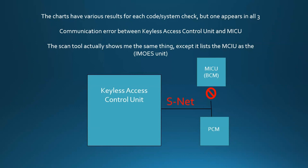But what I did was I cross-referenced the three codes to see what is similar across all three of these codes, because I don't know which direction I'm going, because I'm checking three parts of the system. And between system check one and two for the keyless access control unit, it doesn't outline what it's checking differently, but there's got to be something different about the system that it's looking at with each one of these. Anyways, the one thing that all three of these error codes shared was a communication error between the keyless access control unit and the MICU or BCM. Okay, that was on all three of those trouble codes.